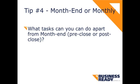And we just decided, since we're doing it once a month, let's just do it at the beginning of the month or right near the end of the month. So in some cases, if you can move some of these away or define them as pre-close or post-close processes, you can potentially shrink down the month-end close process itself and get those financial reports out the door sooner.